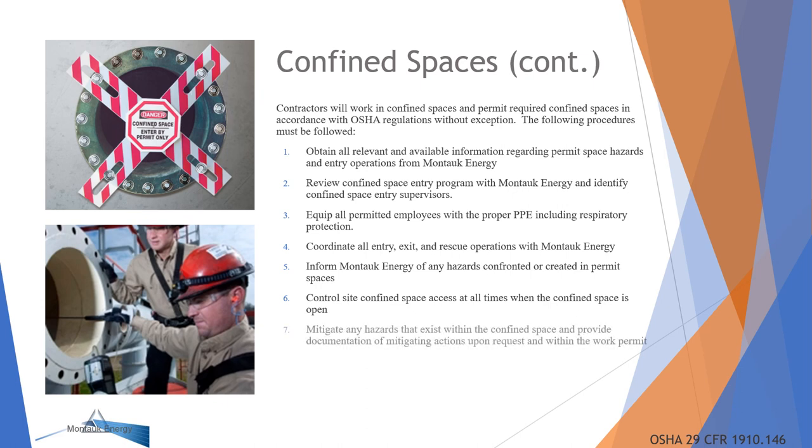Control site confined spaces access at all times when the confined space is open. Mitigate any hazards that exist within the confined space and provide documentation of mitigating actions upon request and within the work permit. Debrief the facility manager on any progress of confined space activities at least daily and at the facility manager's request.